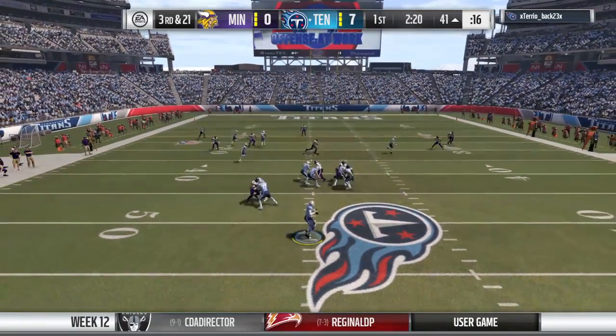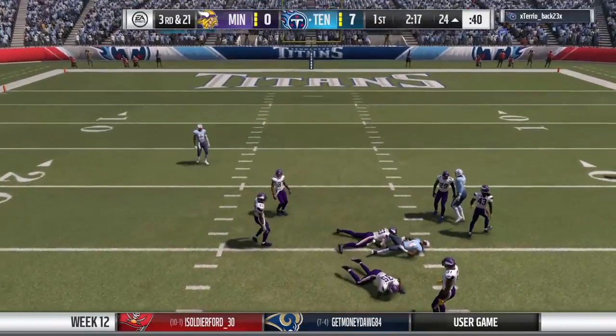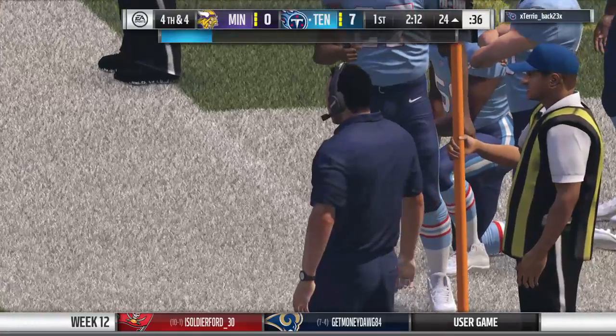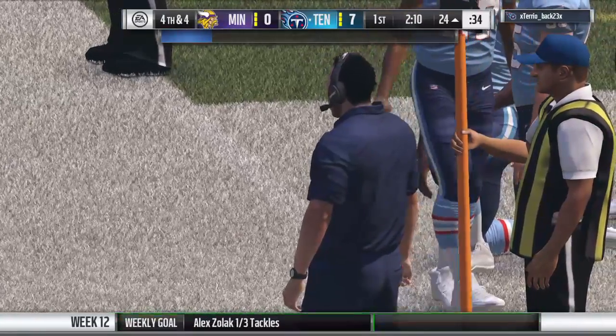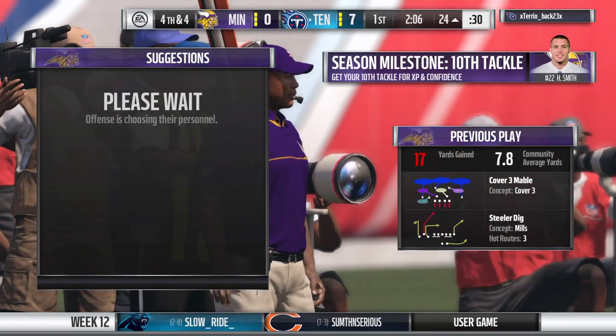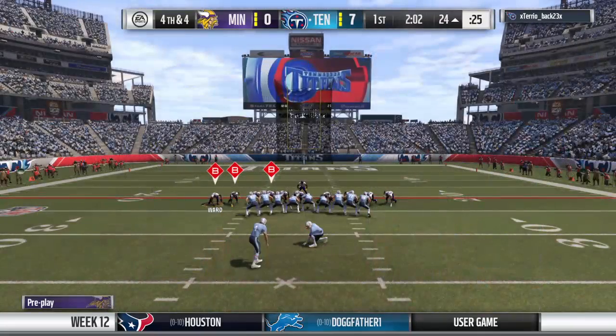From the shotgun, he'll look to throw. Looking again for Watkins, and this time that's complete. They'll get 17 back there, but it'll still lead to a fourth down. That was a nice catch, and if the goal was to get into field goal range, it certainly appears that they accomplished that. Well, and sometimes that's what you dial up in these situations, right, when you want 3?